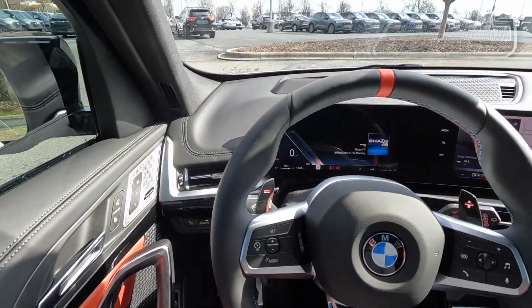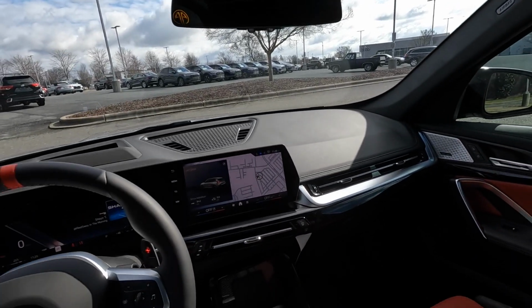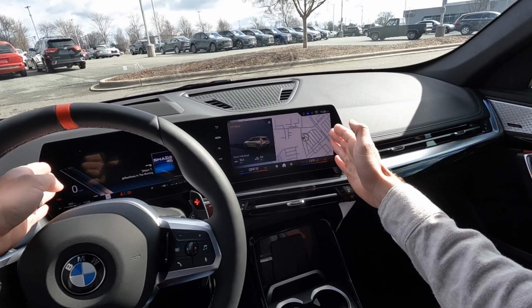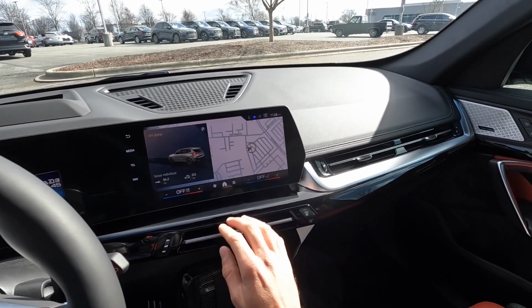Headlight adjustments are on that left side, and then the entire dash is covered in leather. For this smaller size BMW, I really like how they've shrunk this all new screen, so it fits and is proportional to this interior size.